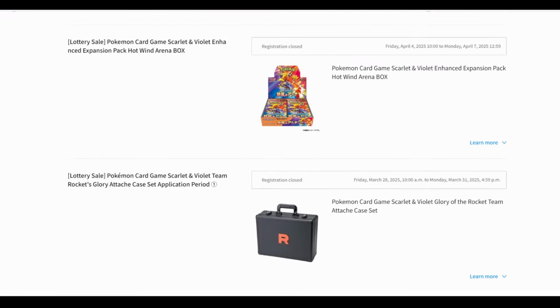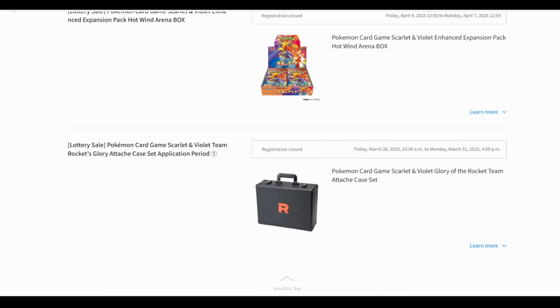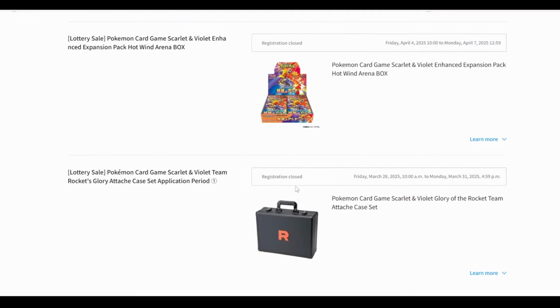Give it a shot. Try to get your account verified. I think you're gonna have a lot of fun without having to deal with all these scalper prices. I mean, if you're lucky enough to get one of this, I think you can keep it. For me, it's not such a big deal. I would rather have the packs actually. If you're a scalper looking to resell them, then yeah, you will want to try to get this.